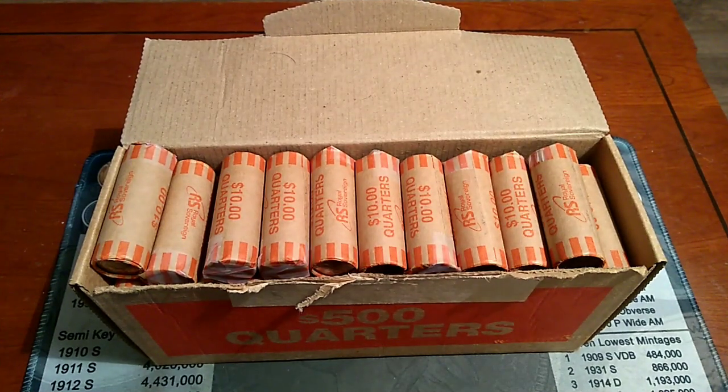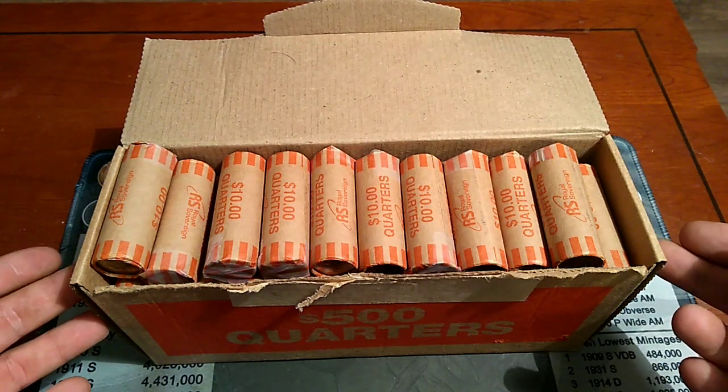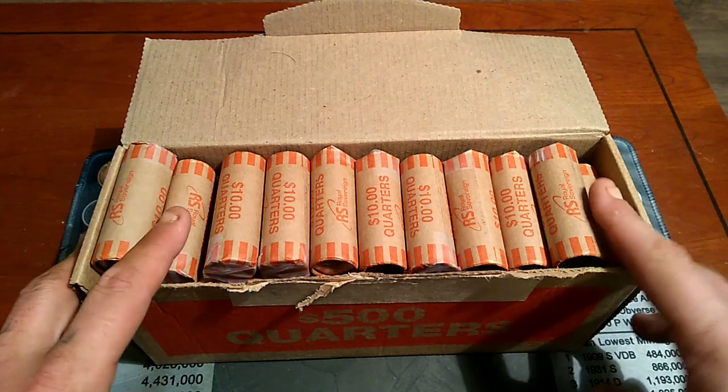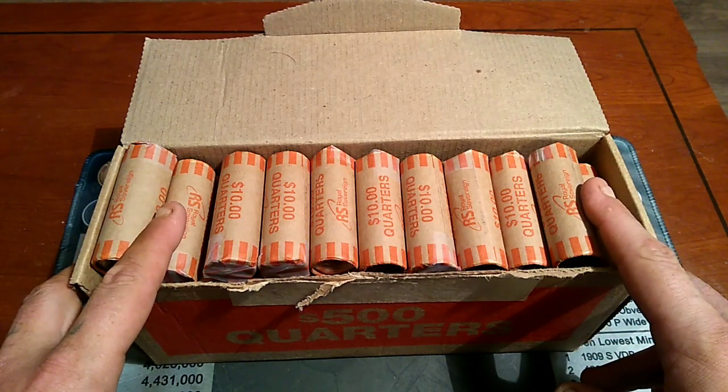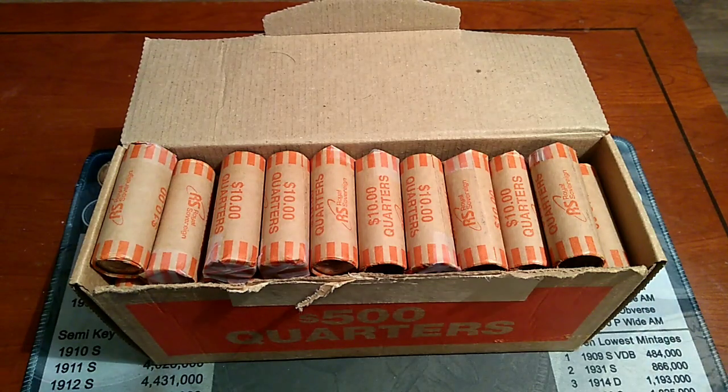All right, treasure seekers, we are back one last time for this box, this hunt, and I hate to do this, but this is it. This is the wrap-up. As you can see, they are all wrapped up. Now, what did we find? Nothing. Three boxes searched, $1,500 of quarters.